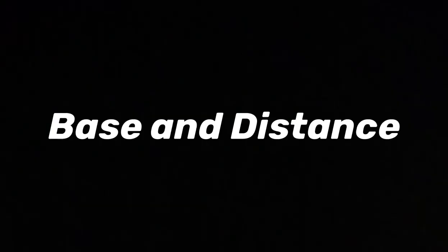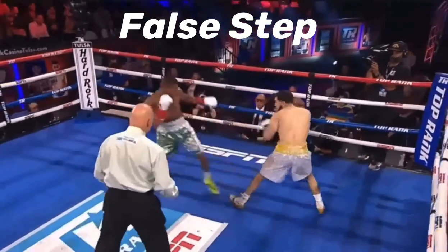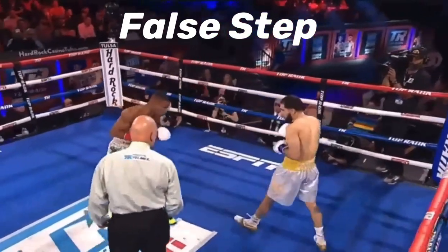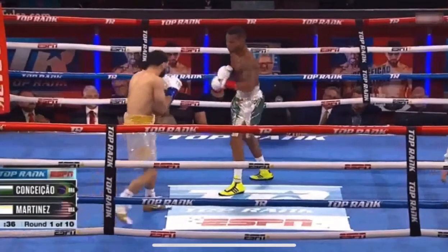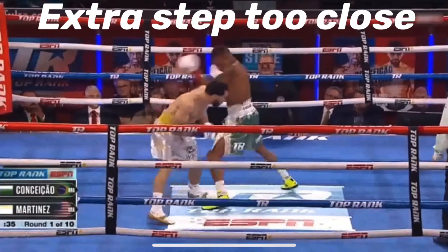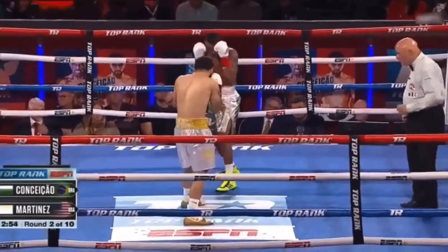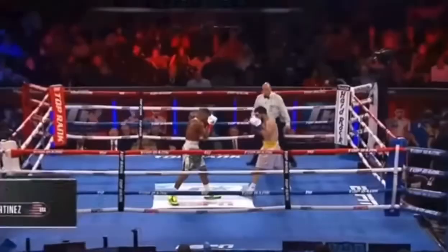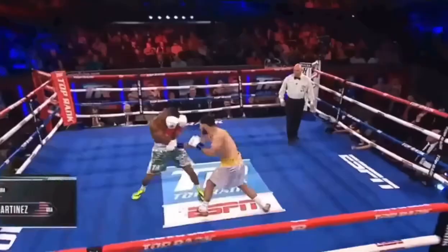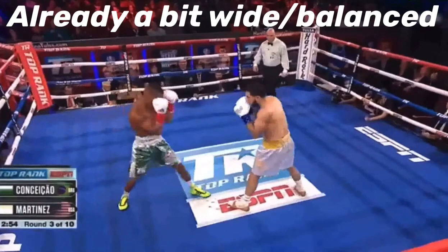Conceicao often utilizes a false step for a quick change in rhythm on his jab and jab setups. There's a few issues. Many times he is unaware of distance and ends up stepping where he doesn't need to and throws a single mid-range jab. Sometimes he starts wide and ends up well beyond balanced on the step.